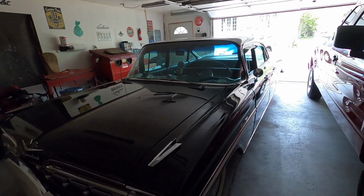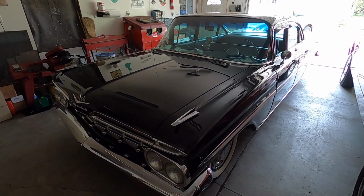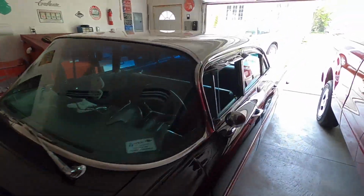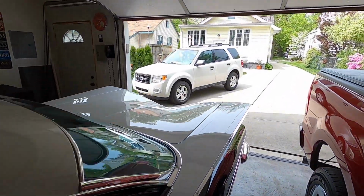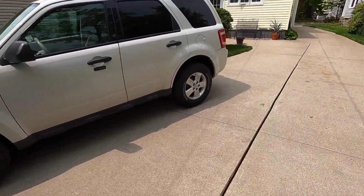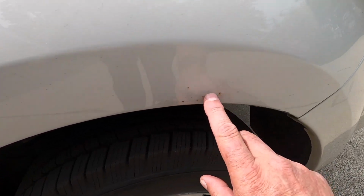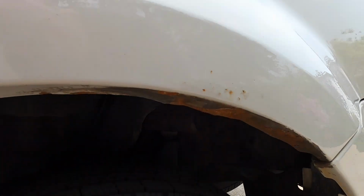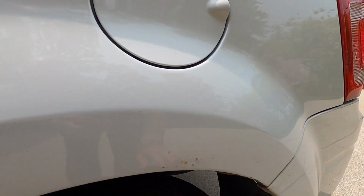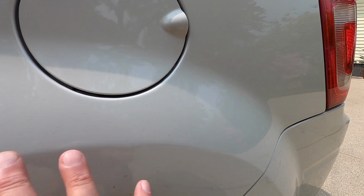And like I say, I'm gonna take this to Culver's, so you may get a little video, and I'm gonna do some rust repair on the Escape. This is starting to rot out where these cars all rot out. They all seem to rot out right here, both sides. See, it's starting to bubble. So I'm gonna knock all this out, probably weld some new metal in and repaint this.